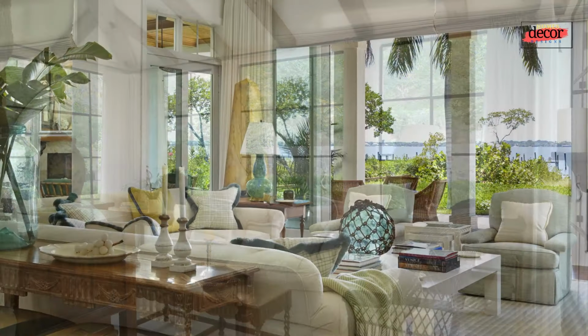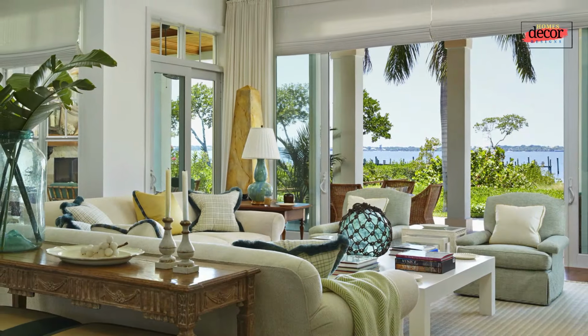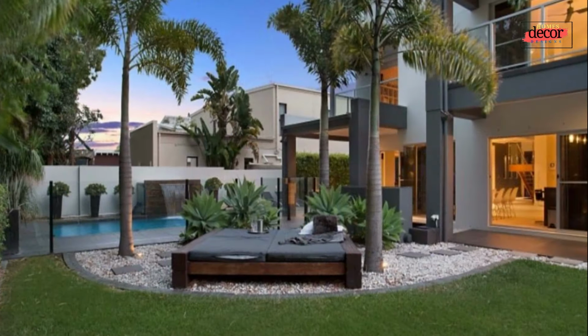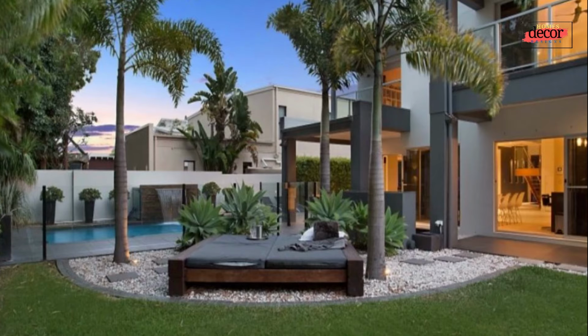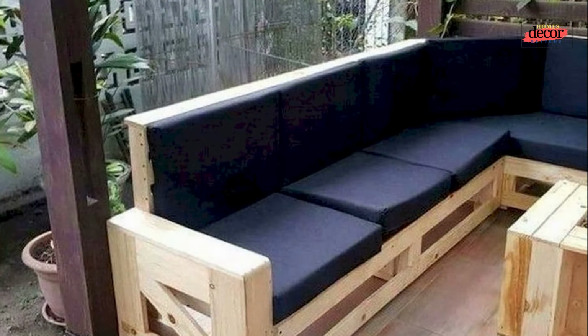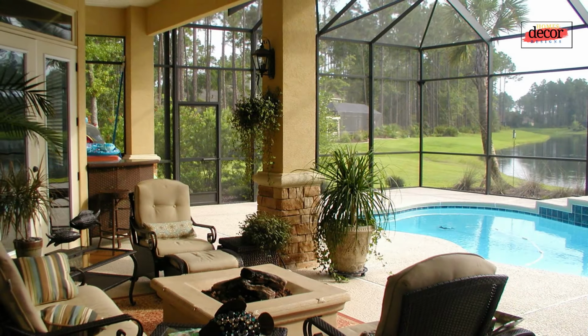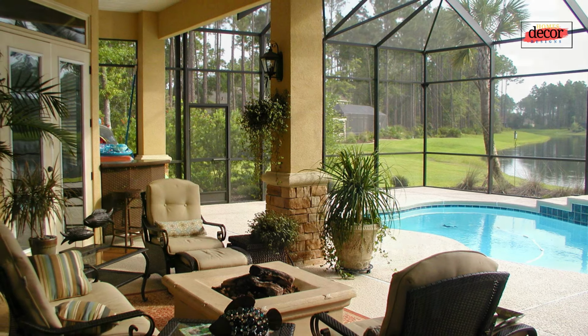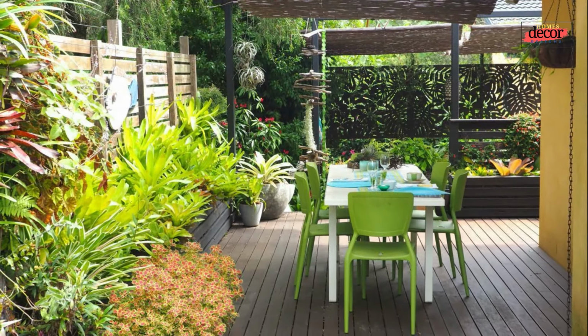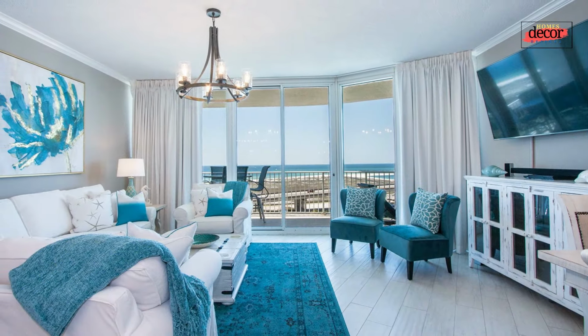How to decorate your patio with coastal style? Achieving a captivating coastal ambience on your patio requires a thoughtful approach. Here are some key steps to guide you. First, choose your furniture. Opt for furniture crafted from natural materials like wicker, rattan, or teak. These materials offer a natural look and excellent weather resistance, ideal for outdoor spaces. Consider incorporating light and airy pieces to create a spacious feel, especially on smaller patios.